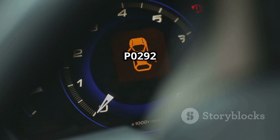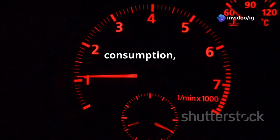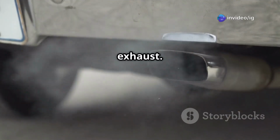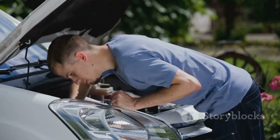Common symptoms of P0292: check engine light on, engine misfiring or running rough, loss of power and acceleration, increased fuel consumption, hard starting or excessive fuel smell, and black smoke from the exhaust. If not fixed in time, P0292 can lead to long-term engine issues.